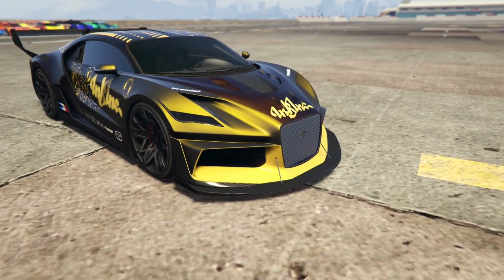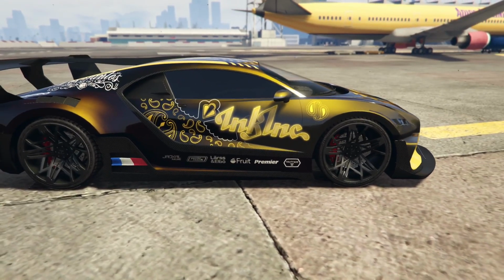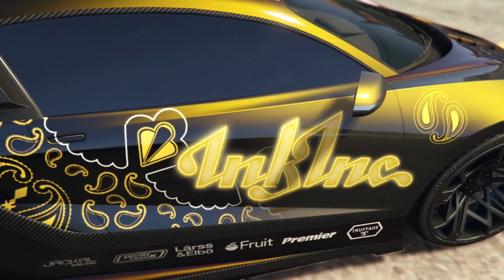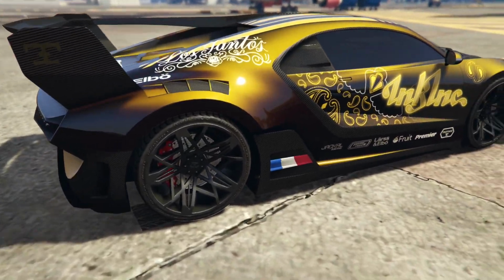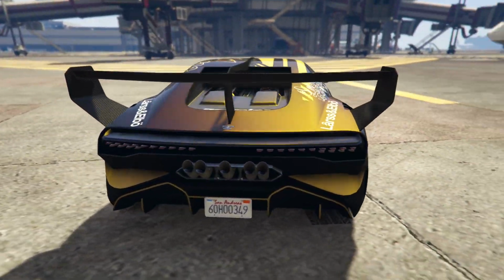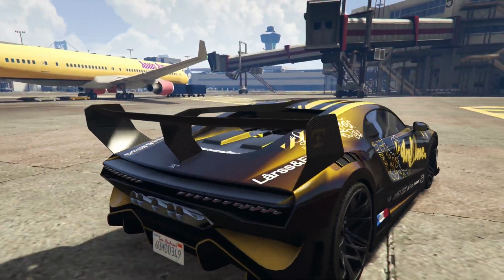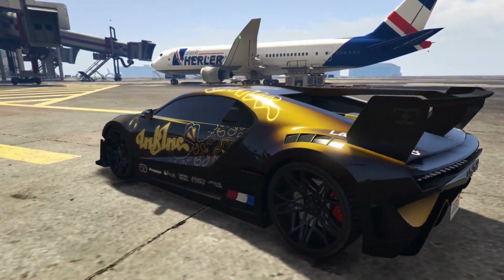And I always do the stock wheels on the Thrax, and on almost all my cars, unless the stock wheels are absolutely hideous. Because there's only one type of wheels like that in the game, and it's made for that car. So I usually rock the stock wheels, and for the most part I keep the car pretty simple. But this livery really pops. I don't know what it even says, but it looks really cool in my opinion. Black and gold, beautiful colors.